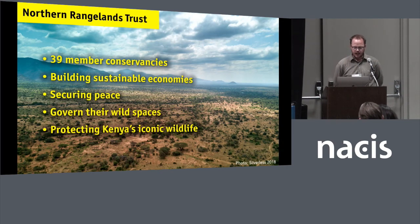So NRT is an umbrella organization that oversees 39 member conservancies throughout northern and coastal Kenya. Within those conservancies are 18 different ethnic groups. And their aim is to develop resiliency within this area. It's an area that has seen a lot of strife over the years, and they come at it with a multi-pronged approach, both cultural and natural. And so they are trying to build a sustainable business model that's linked to conservation.